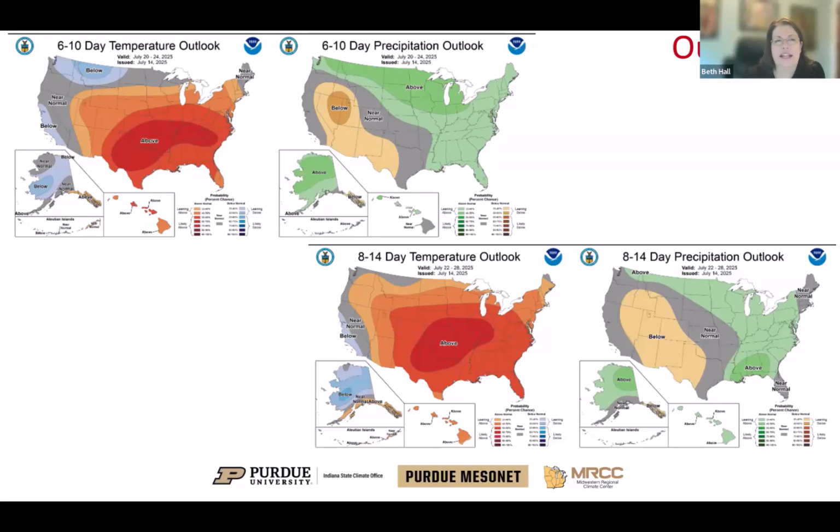You can see that Indiana, for both the 6 to 10 and the 8 to 14 day period, has some pretty strong reddish colors. So we're pretty confident temperatures are going to be warmer than normal. Regarding precipitation for the next 2 weeks, there is slight confidence that the precipitation will be above normal. It's not as strong, certainly in the first part. Next week, we are a little bit more confident, like I said in the previous image of the 7-day forecast, that northern Indiana is probably going to get more. But even through the end of the month, it's going to continue to have a chance of being above normal.